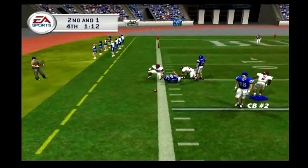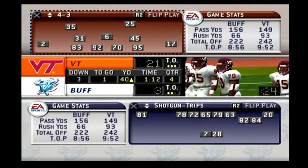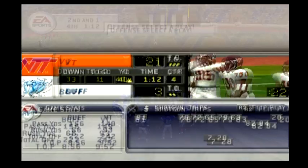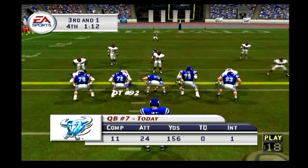Batted away. There was not a soul open there. He threw into double coverage because it was an obvious passing down and the defense knew the pass was coming. Third and one coming up on this play. This is the sixth play of this drive.